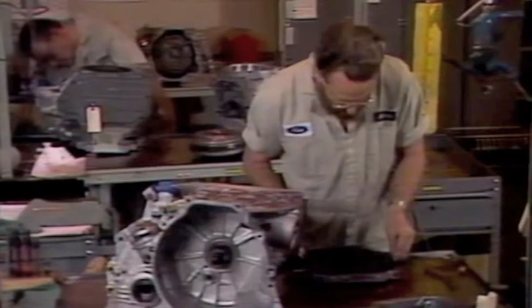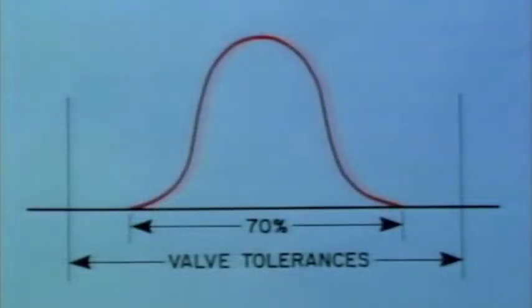Now that piece-to-piece consistency allows that valve body to function more consistently when it gets in the test stand and when it gets in the customer's car. We did the same thing for Batavia. A wider spread indicated we had some things to do. It indicated to us that on our valves we use 70% of the tolerance. Now that's significantly higher than I would have imagined.